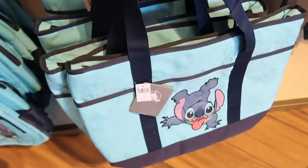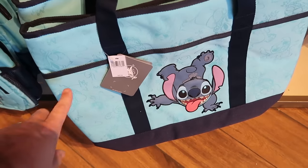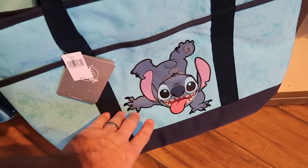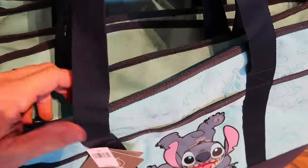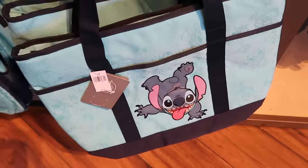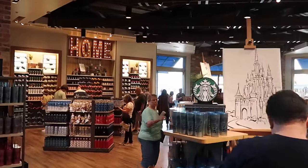And then underneath, if you're looking for an awesome Disney Resort pool day or going down to the beach, they do have a huge tote bag, again with the simulated leather Stitch and all of the ultraviolet ink. But this is cool because it has a huge zipper compartment on the top and three compartments on the front for $50.